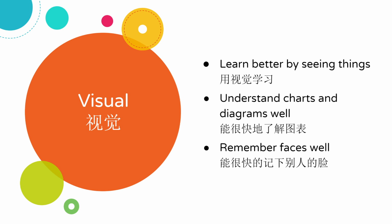For those who did the quiz last week and found out you're a visual learner, you may already know that you learn better by looking at things. You like to look at diagrams, you like to look at charts, or you like to look at pictures to learn better.